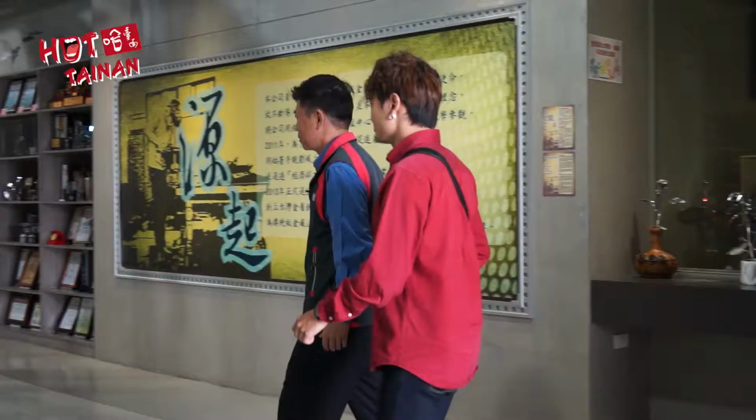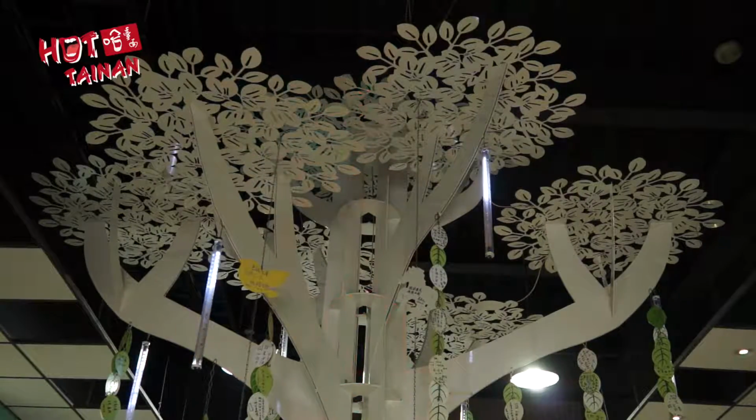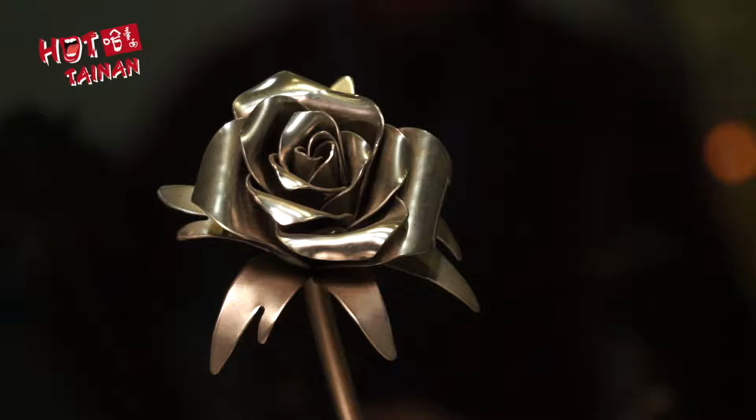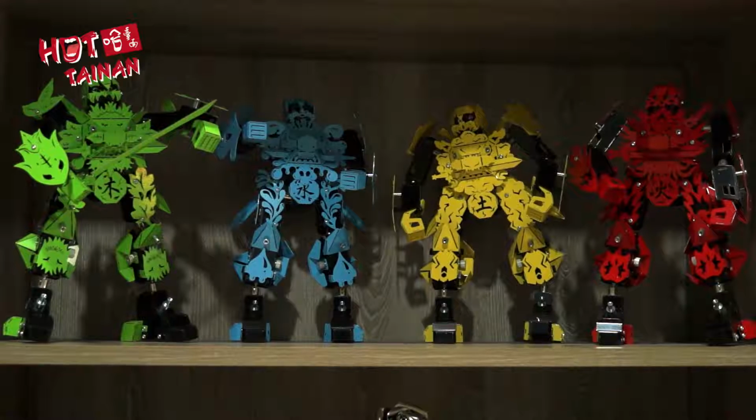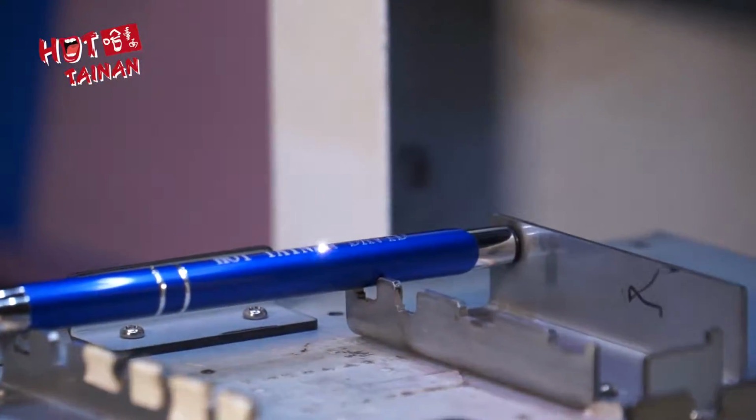Not bad, eh? A plethora of cultural creative products here have been showcased in exhibitions and have been awarded numerous times. They're very creative and innovative indeed. Many of the cultural creative products here can also be customized into unique memorabilia.